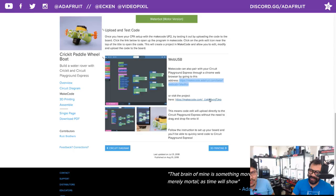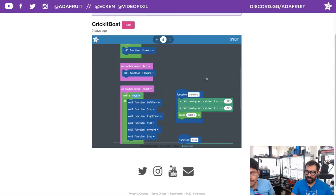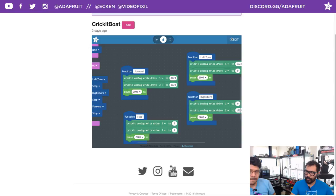Yeah. So we take a look. Folks, if you don't know what I'm talking about, let me know and I'll tell you. So we can take a look at the code here. It does load in your browser. This is really cool. It's not interactive until you hit the edit button. Just to let you know. Oh, there you go. Yeah, hit the button.